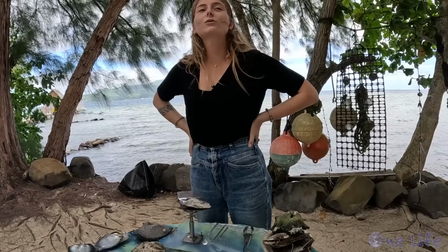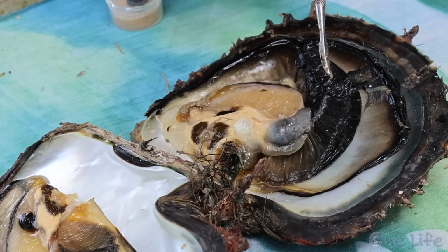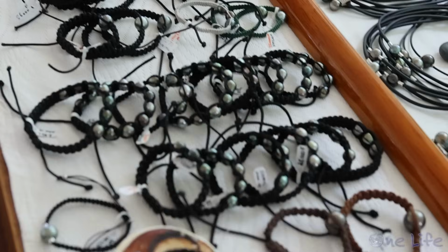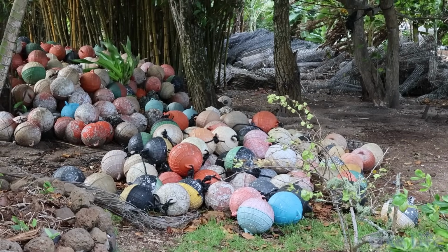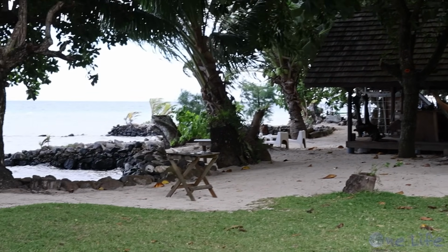This small, family-run pearl farm in Raiatea exports black Tahitian pearls, but they also offer free tours to guests. We were able to get a quick rundown on pearl cultivation, learning about the harvesting and grading processes. Black Tahitian pearls are known for their unique, naturally dark colorations. Before leaving, I picked out a pearl for myself, and the woman put it on a necklace for me.